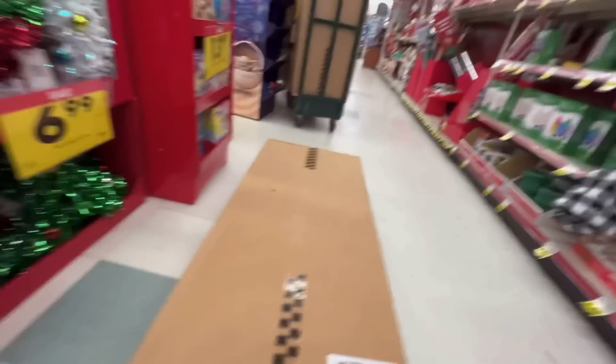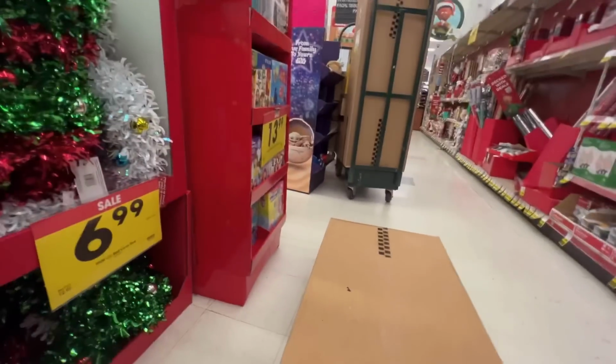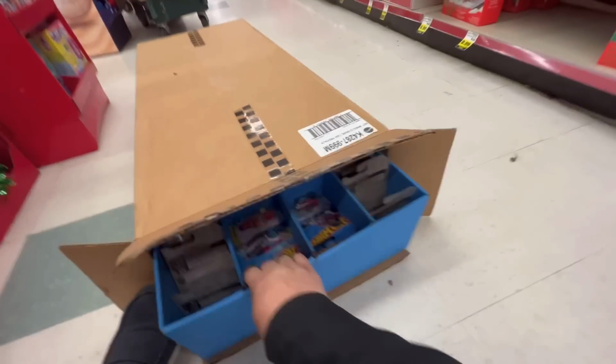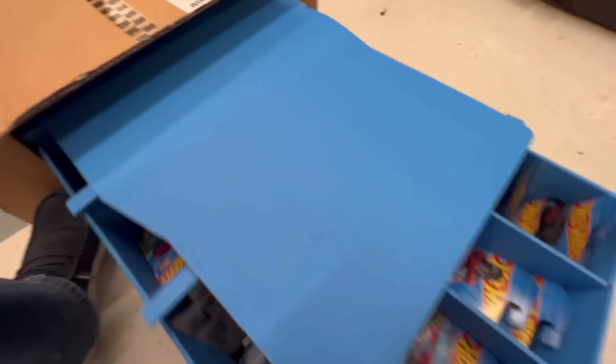So here we go. Here's our third and final little shipper. I don't think there's one in that one. That says Power Up. I don't know what Power Up is, but it doesn't look like this shipper right here. So I don't think it's going to be Hot Wheels. And this looks like maybe K-Case. It might also be K as well.